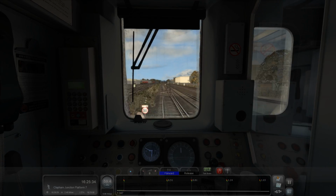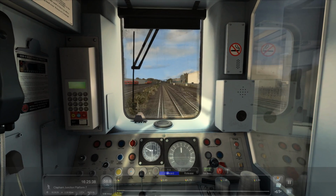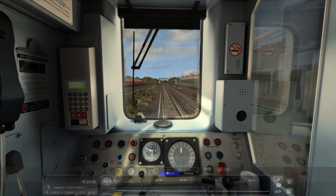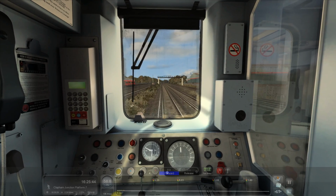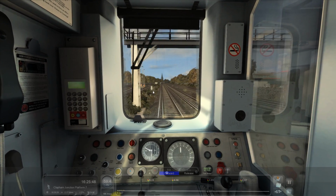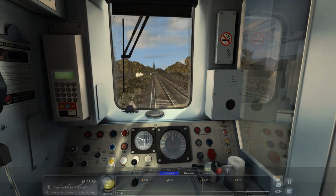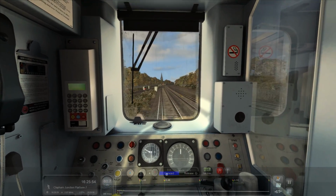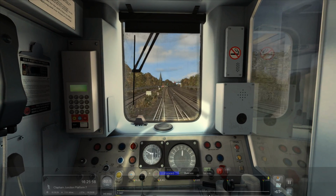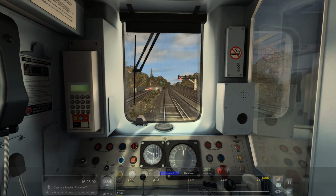Whoa, and there was just a floating engineer on the side of the track. Oh damn, I've actually lost quite a bit of speed there. There's a lot of engineers on the track today. I saw one back there with the train that was maybe broken down. There's the floating guy there at the signal and some more there. There's quite a lot on the line today.